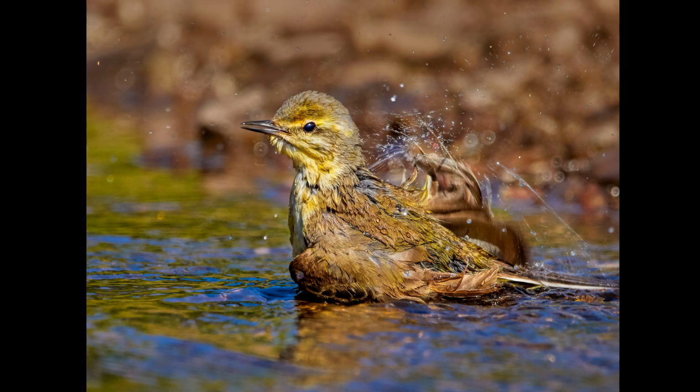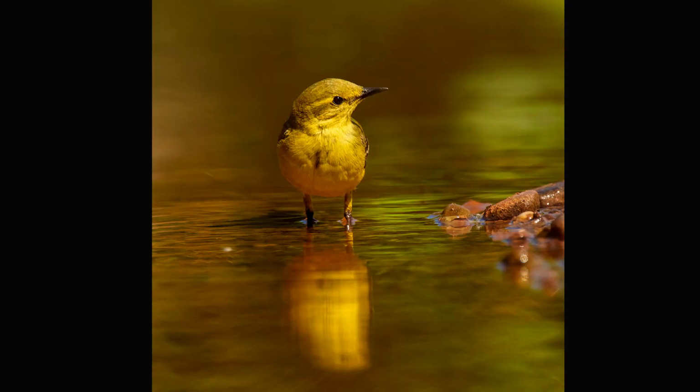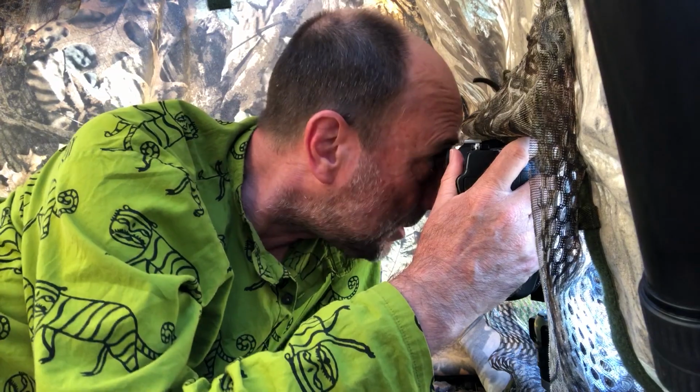Chucking water over herself. Oh, here comes the male, here comes the male. The male's coming in, the male's going in.